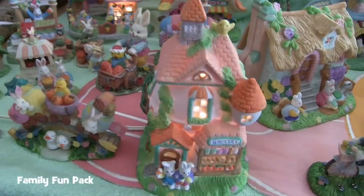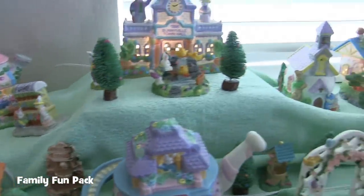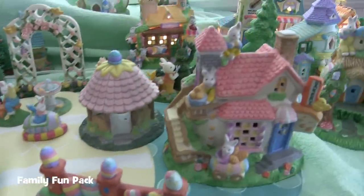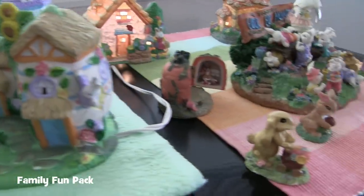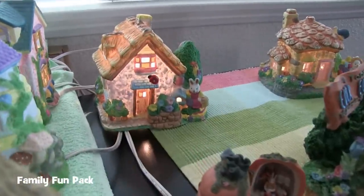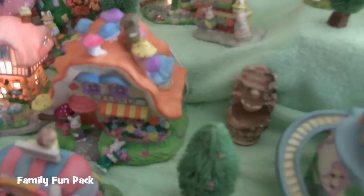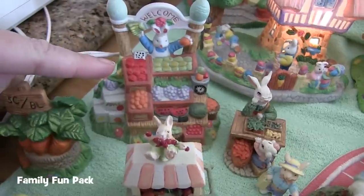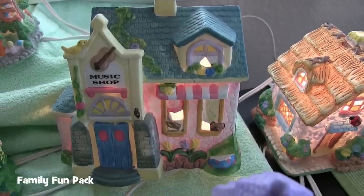Here's Nanny's little Easter village. Isn't this so cute? Some of the little houses have lights on inside and everything. I think my favorite one is the flower shop because it has a really cute roof and it's super colorful. I like that one a lot too. I like this little one right here with the fruits and vegetables in it. I also like this music shop. That's so cute. Me too.